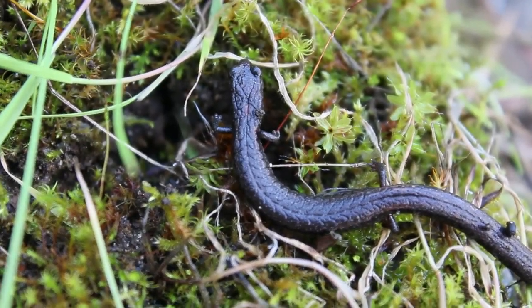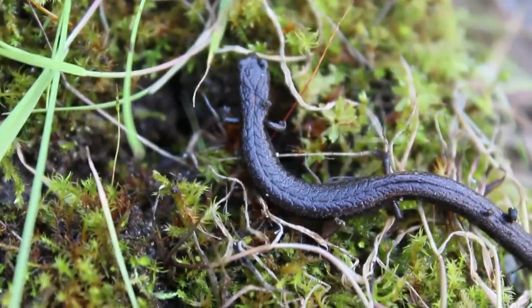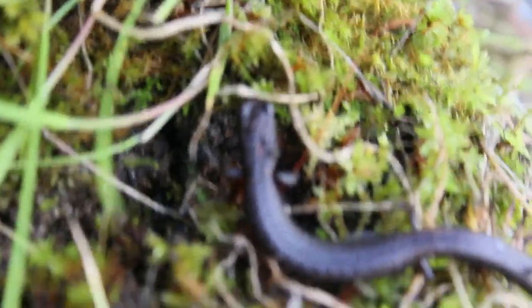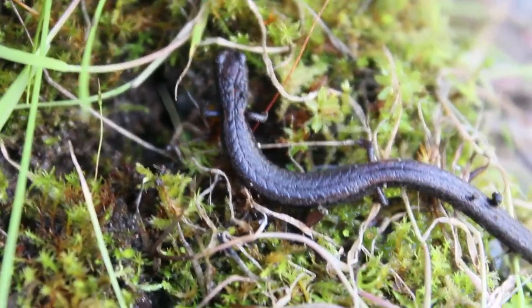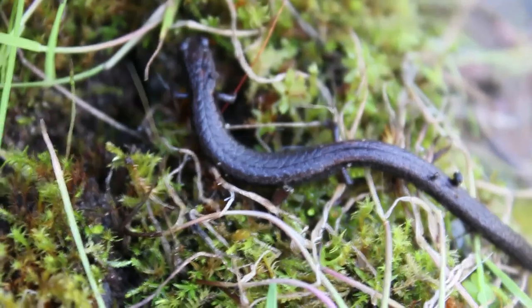So here's that Hell Hollow Slender from the other side. I was hoping if I went this way some of the glare off of them would stop and you could see that pattern, but that's not really happening, unfortunately. Anyway, a nice view of him on some contrasting green moss.